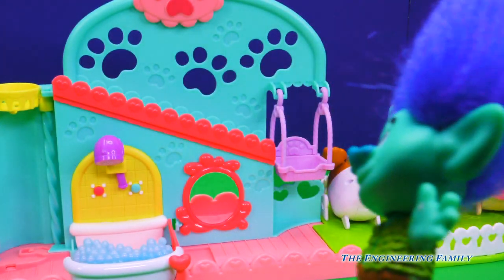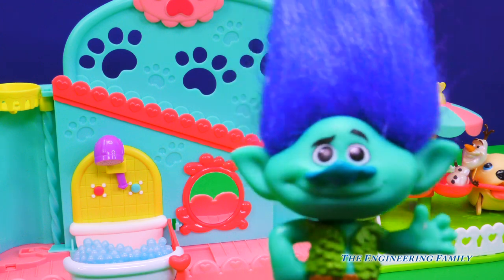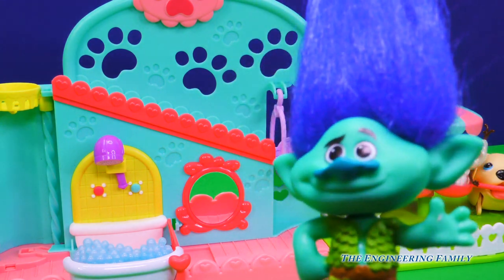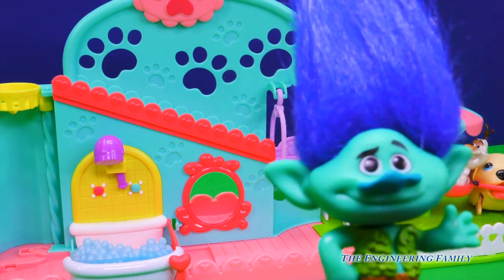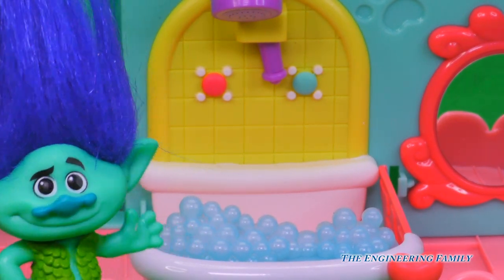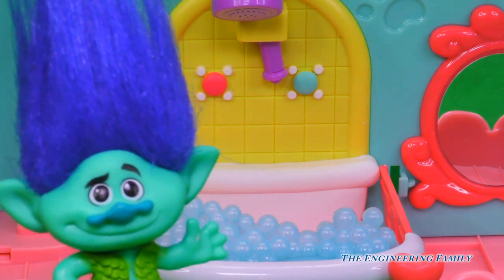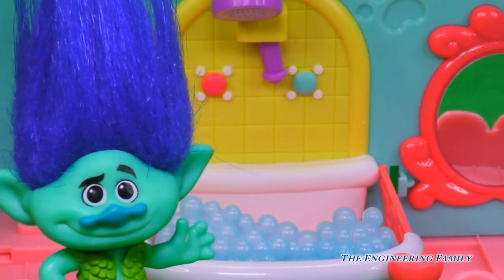I don't know. Is it safe? I think it's pretty safe. I mean, Olaf had a good time. Alrighty, well, we gotta keep an eye out for the bergens. You never know when they'll strike. Okay, so what's first? Well, how about you take a bath? A bath? Ooh, okay, well, I haven't had time to take a bath in weeks. Oh, with all the bergens running around.